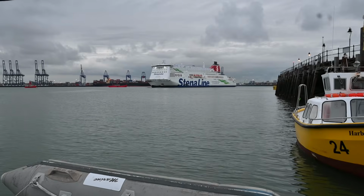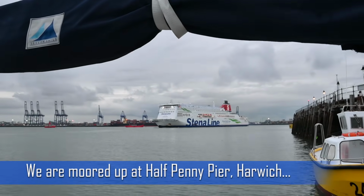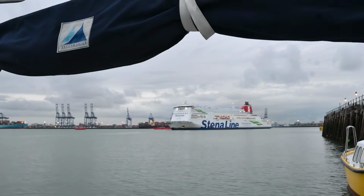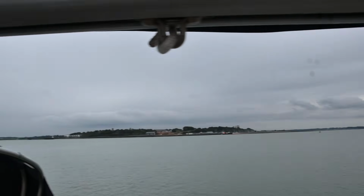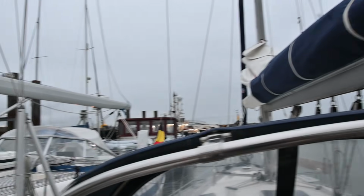Well, we've just about got in and tied up. Literally minutes, and this huge Stena ferry's just come in. I'm so glad we're still not out there worrying about the depth and how we're going to come alongside. It was a little tight getting in here. We had about 0.4 of a metre. It is low water. We would have had a rising tide.